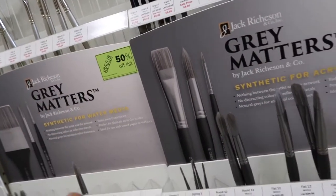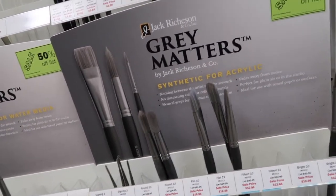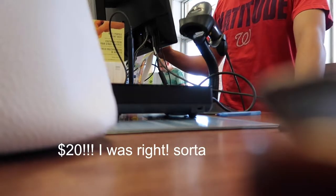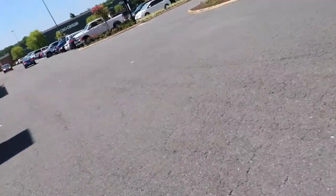This is like watercolors. For acrylics, this is $10. This is like $15. Alright, so that is done. Now it's time to move on with the rest of today's activities.